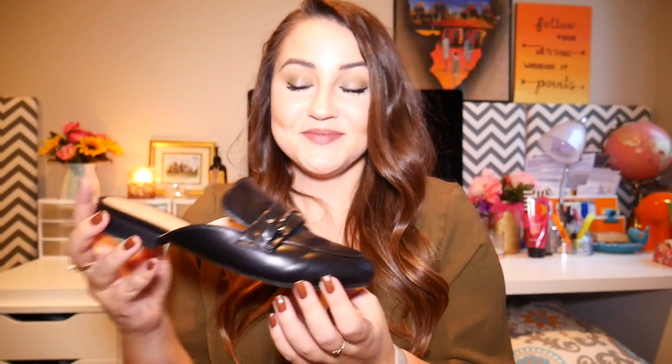So the first pair I got were from Target, and they're these plain black, business casual looking mules, and they're great with a pair of dress pants and things like that. You can look on the tongue, and these say all man-made materials, so again, quickly while you're shopping you can just see that, yep, these are vegan friendly.